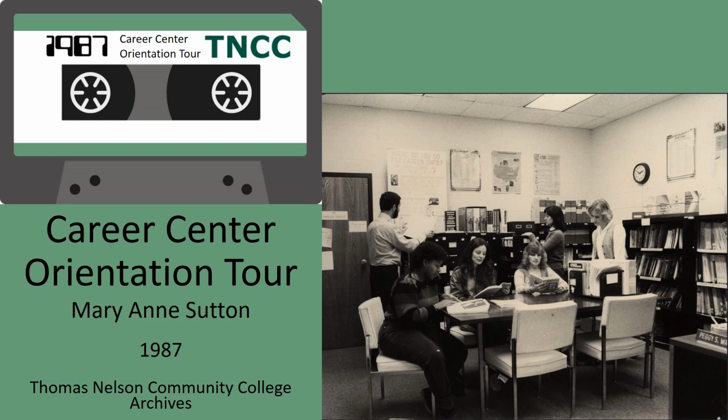Now step inside room 209 a few paces. You will see Stop 2 on the bulletin board on your left. This bulletin board has additional job vacancy information. On the hooks, you see lists of jobs in the state of Virginia and in various local cities. All of the job lists in the Career Center are updated about every 2 weeks.